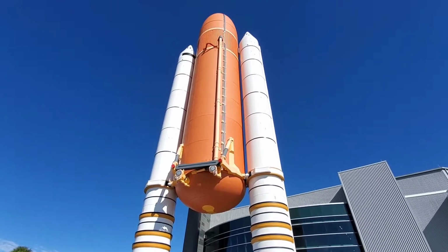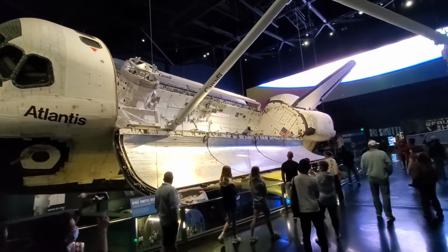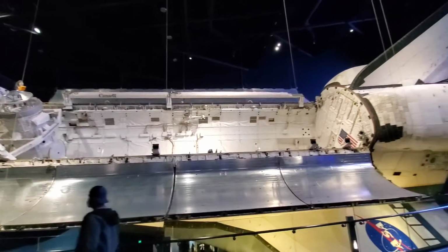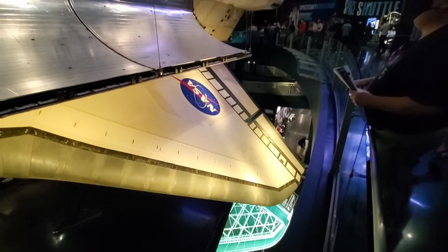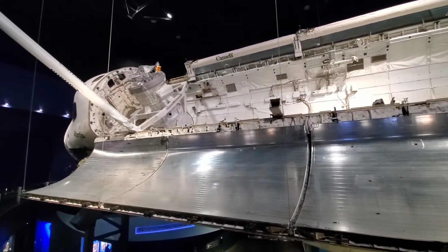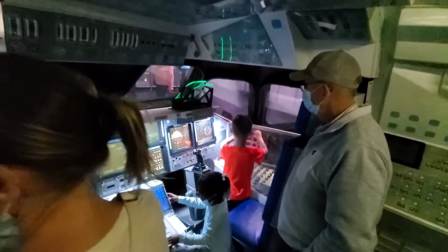The Donnas and I were old enough to remember the years of the Space Shuttle program. We connected more with the Atlantis attraction and its various exhibits. Several of those exhibits were interactive and allowed guests to experience the history of the Space Shuttle program.